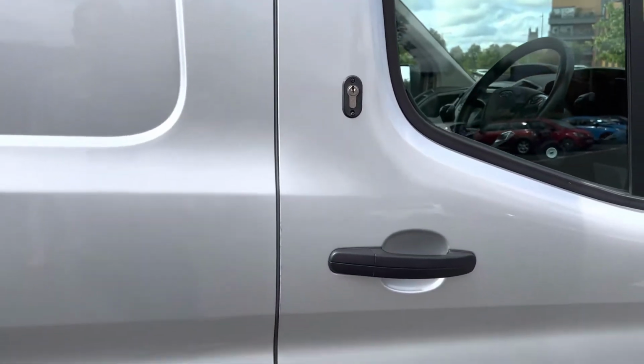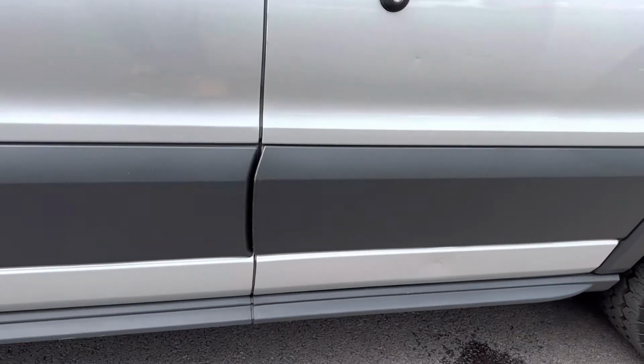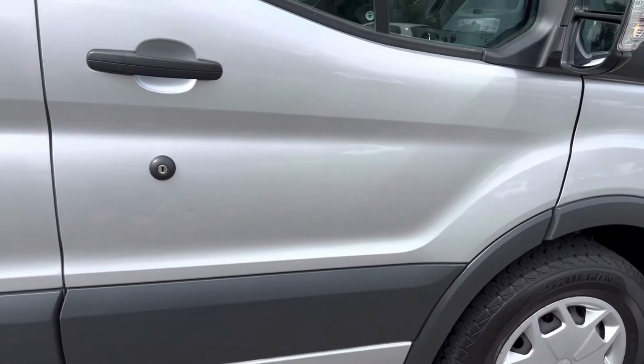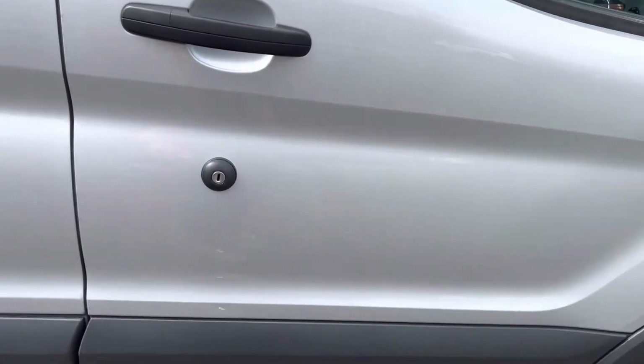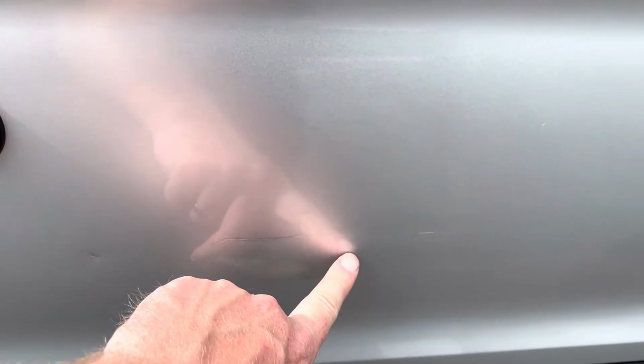But on the whole, your door edges, the alignment of the doors, etc., those all align up good. A couple of minor sort of touchings on the door edges, but nothing major at all. Going back to the door itself, we have just a really minor little mark there and a little minor mark there as well on the door.